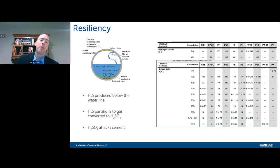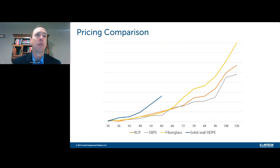Finally, every webinar we do like this, we get lots of questions about pricing. And you can imagine it's pretty difficult from a national perspective to figure out how some pipes compare to others. So this is a national look, and we start at 30-inch diameter. Remember, we're looking at large diameters here, and you can see they all virtually converge at 30 inches.